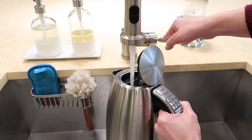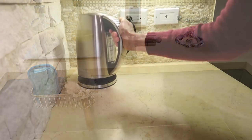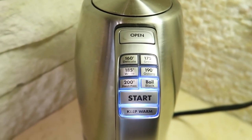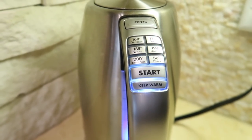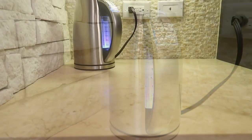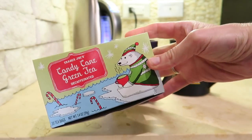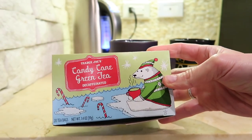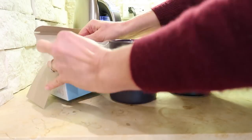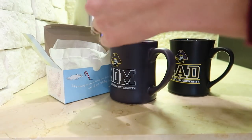Now that the kitchen is once again back in order, at least until dinner time, I'm going to fix myself and Patrick a cup of tea, and then I have some work to do in my pantry office. This candy cane green tea from Trader Joe's is my favorite. I always make sure to stock up because they only have it for a limited time in the winter.